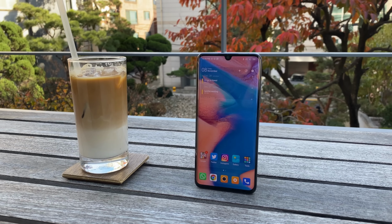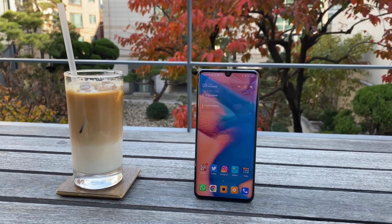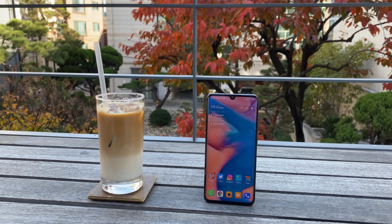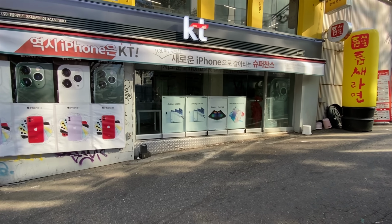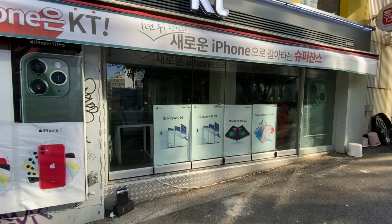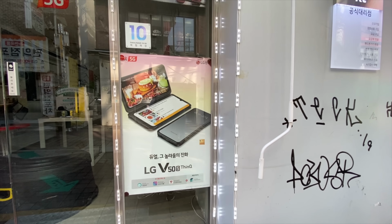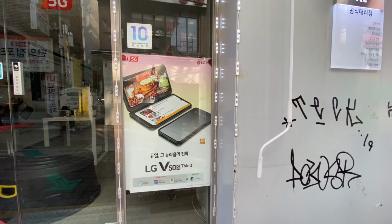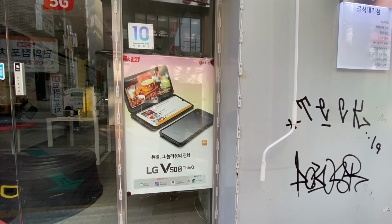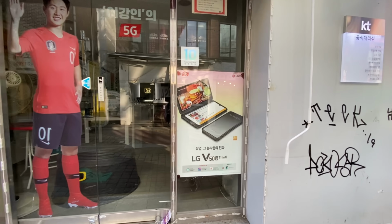It doesn't matter if it finishes the day with 47% or 27%. As long as it finishes easily with over 20% every day, that's great battery life. So yes, I am at the land of Samsung right now. And here we have the LG G8X. In Korea, it's called the V50S, but in the US, in Hong Kong, everywhere else, it's called a G8X dual screen. Pretty confusing, yes.